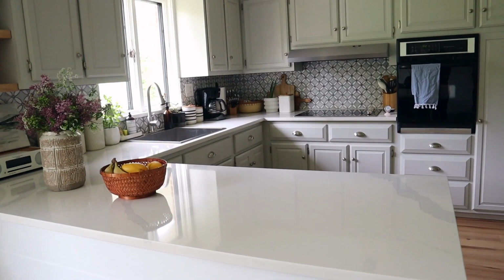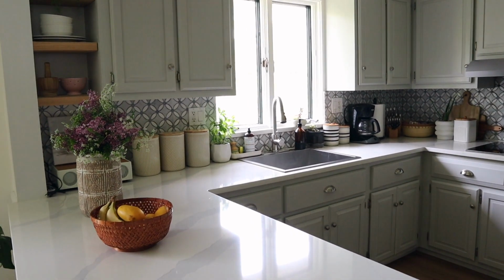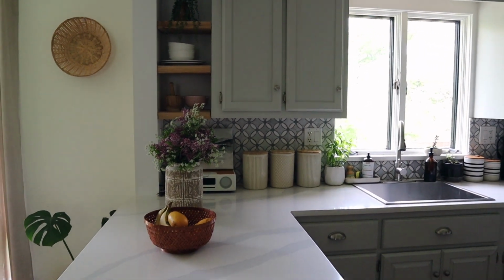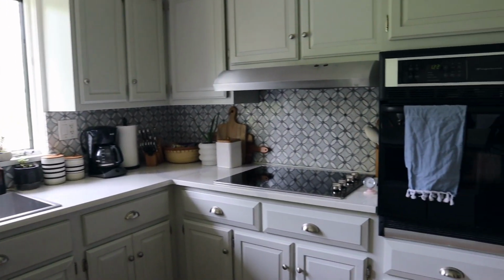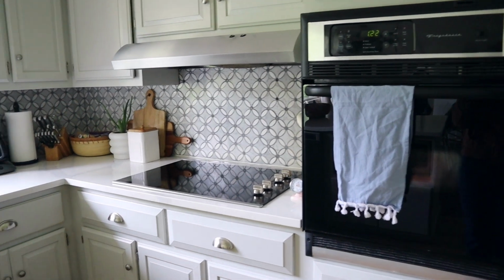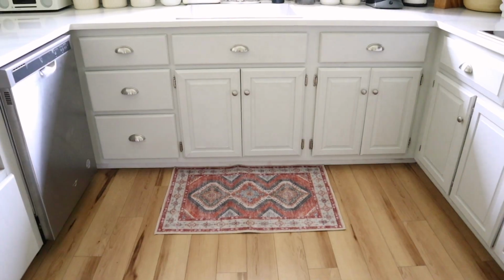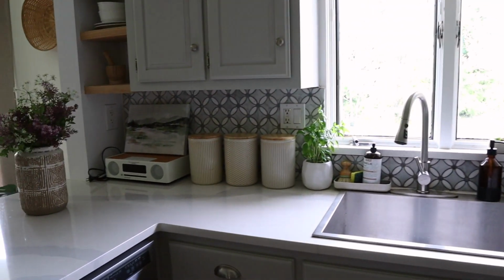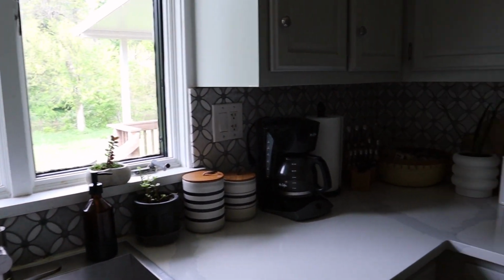So here's the finished look. I already cleaned everything, put away dishes, cleaned dishes, and I also added fresh flowers, and also the area rug. So I'm so happy when the kitchen is finally clean. I love when I can just think right because everything is in place and decluttered. And so here it is.